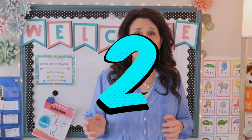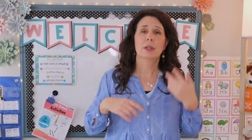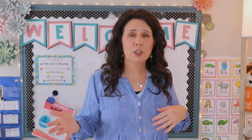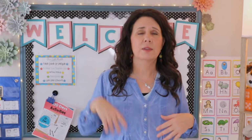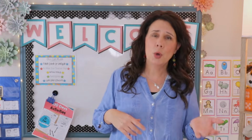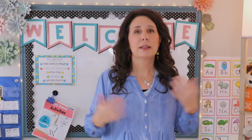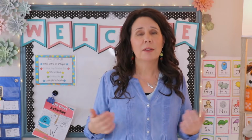Number 2 is the housekeeping that they do. They hang up their coat. They take care of their lunch selection. If they have shoes or clothing they need to take care of. If they have library books, homework, notes, all the things that happen the very first few minutes of a day.